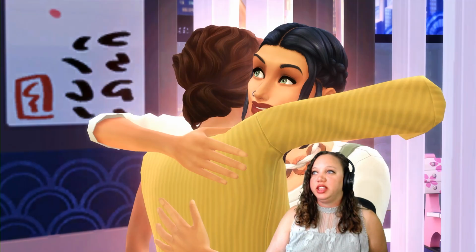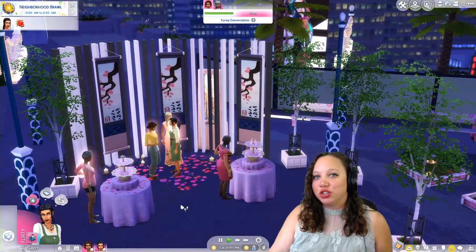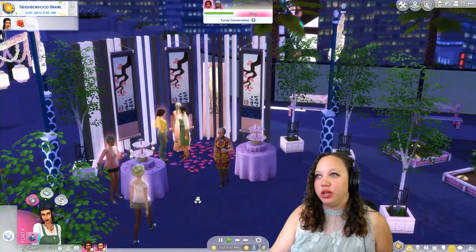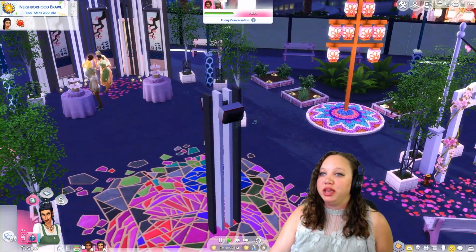Aw, look at that. They definitely have each other's backs, for sure. I love these two. They're super close, but they're also super independent. They do not depend on the other to do what they want to do. And I really like them. I think they're amazing. Amazing young women.